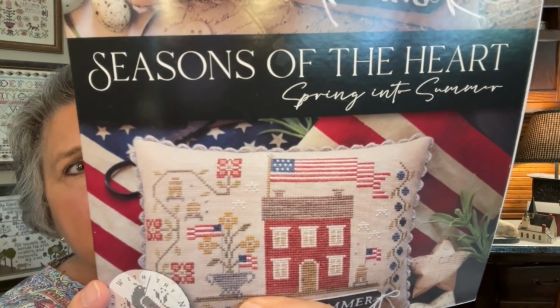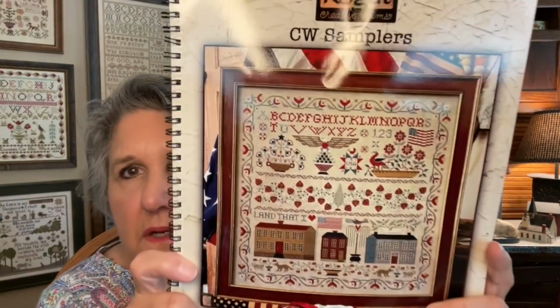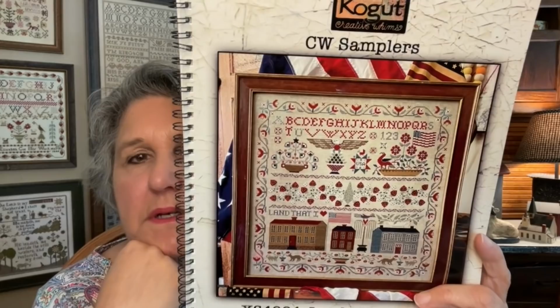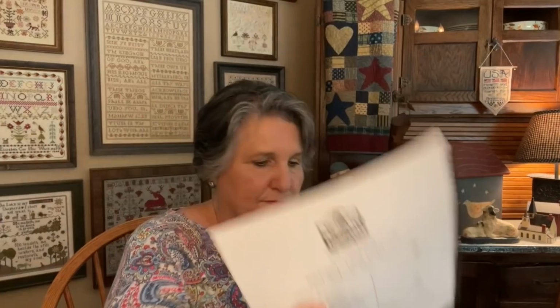And then the other one, Brenda Gervais Seasons, just came out at market. And then the piece de resistance is Land That I Love by Teresa Kogut. This should be my new start the last week. How many things have I said should be the new start? I'm done. You're probably done. Oh my gosh, my husband's going to have a fit. Not really, but he just says, you do these long ones and they take forever. I'm like, I know.